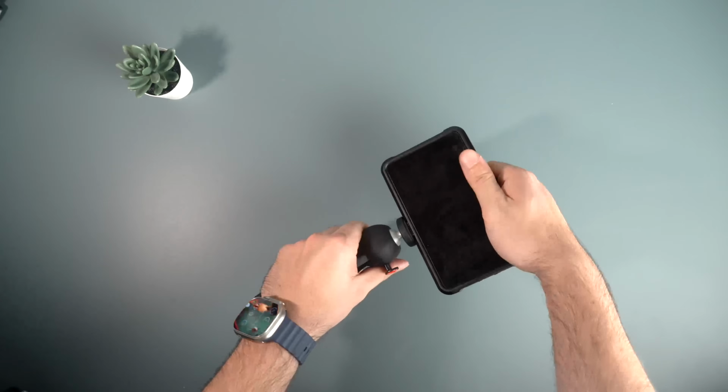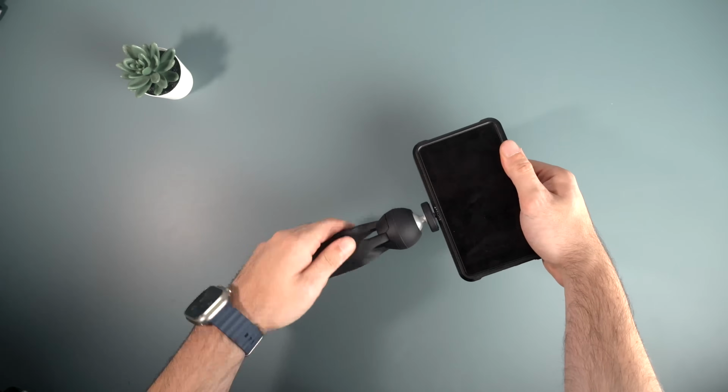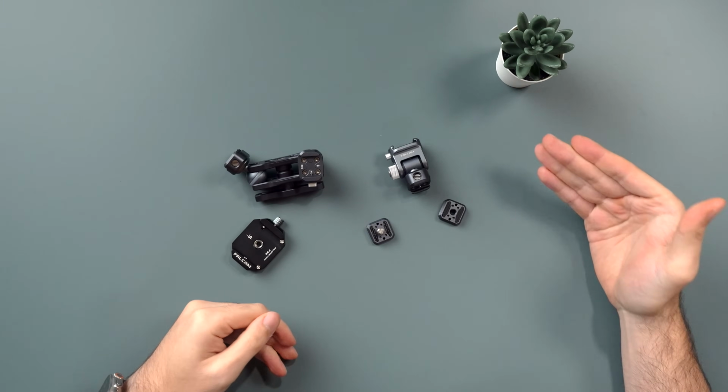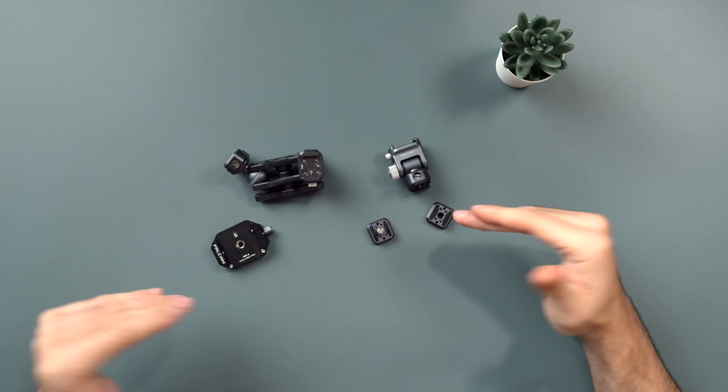Alright, so if you work with camera gear, you know the pain of having to manually remove and insert different gear in different mounts. I don't even do it every day and it was still a massive pain. So I got these here, and my only regret is not having bought them sooner. These are the Ulanzi Falcam quick release systems. And there's two different release systems here.